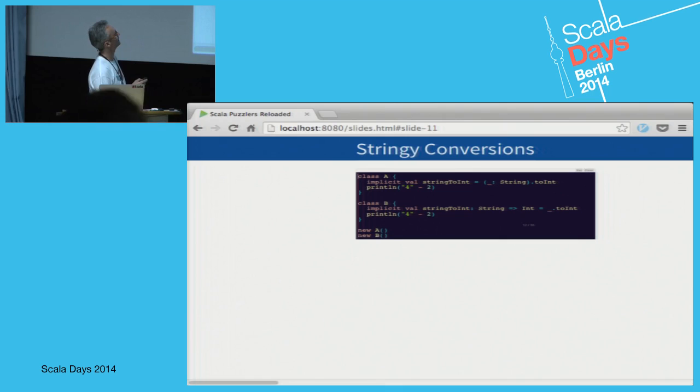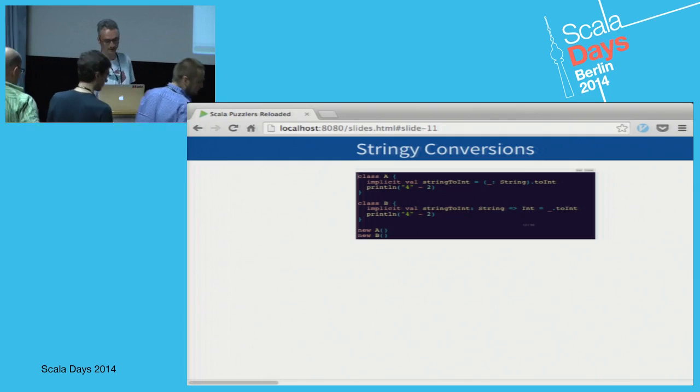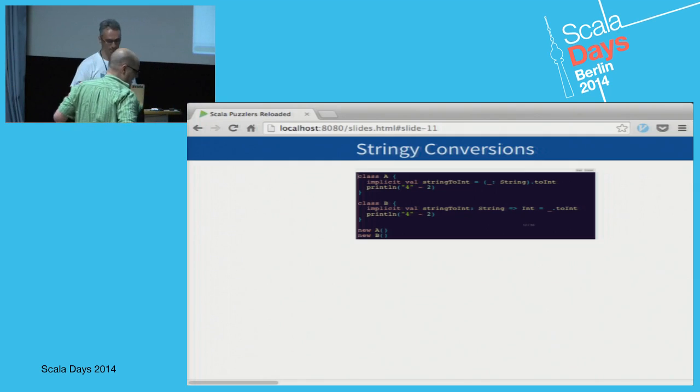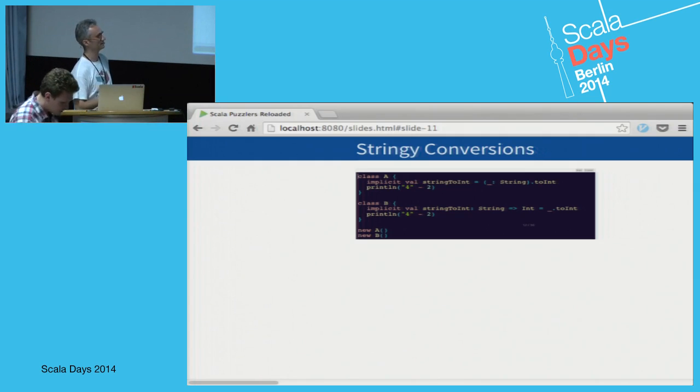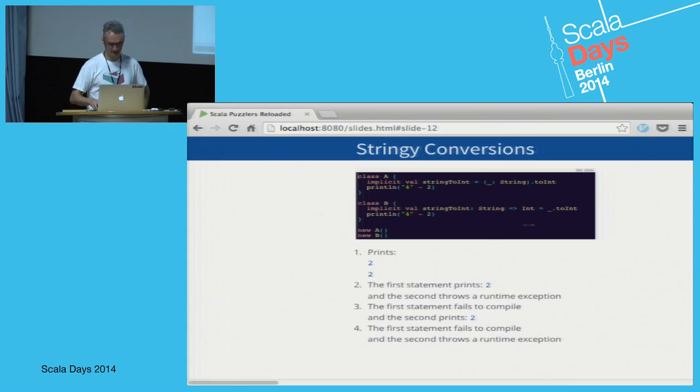While that is happening, I'll just try to quickly go through. Obviously, we have 2 classes. They're implicit values declared in slightly different ways. And we're trying to subtract what looks like a string from an int from a string. And then we just create instances of these classes. So the question is, what does this code do?